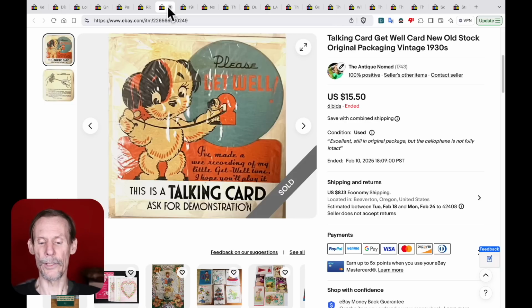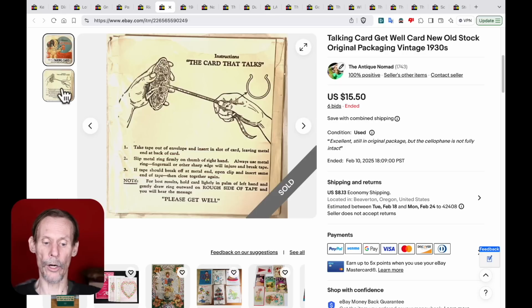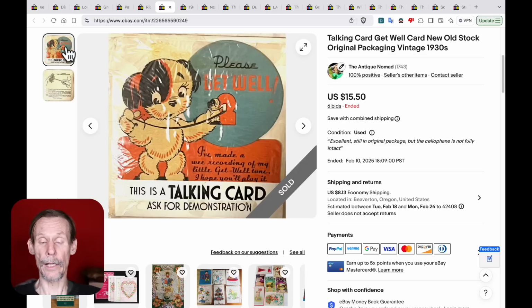This was a cute piece too. This went for $15.50. It took 6 bids to get there, so there was definitely interest in this. This is from about 1940. It's a talking card, and it has a certain way that it works that seems very complicated to me. But it was a get well card in the original cellophane.